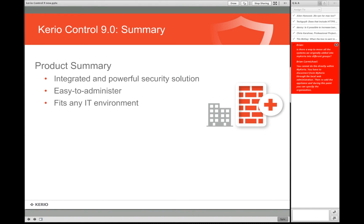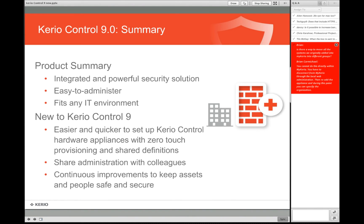So those are really the highlights of what's available in the 9.0 release. So to summarize, it's now much easier to get appliances up and running with Kerio Control. We provide both zero-touch provisioning and the ability to share and synchronize settings across appliances. So there's a lot less to do.